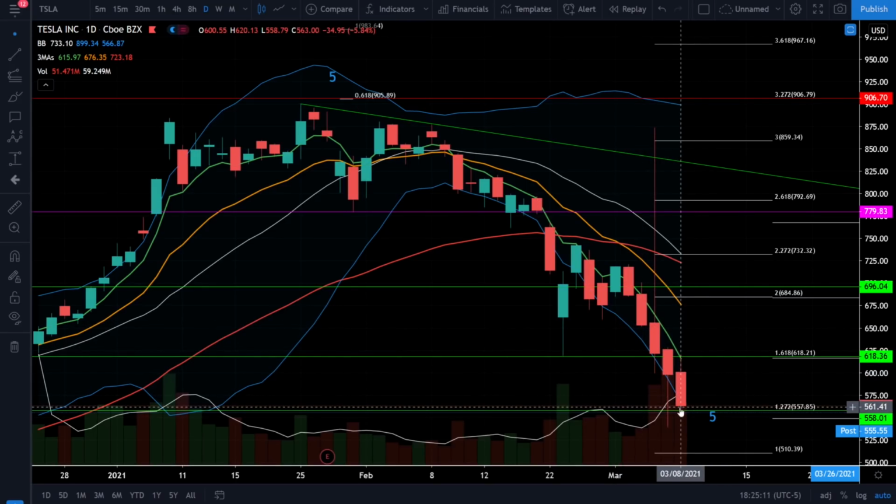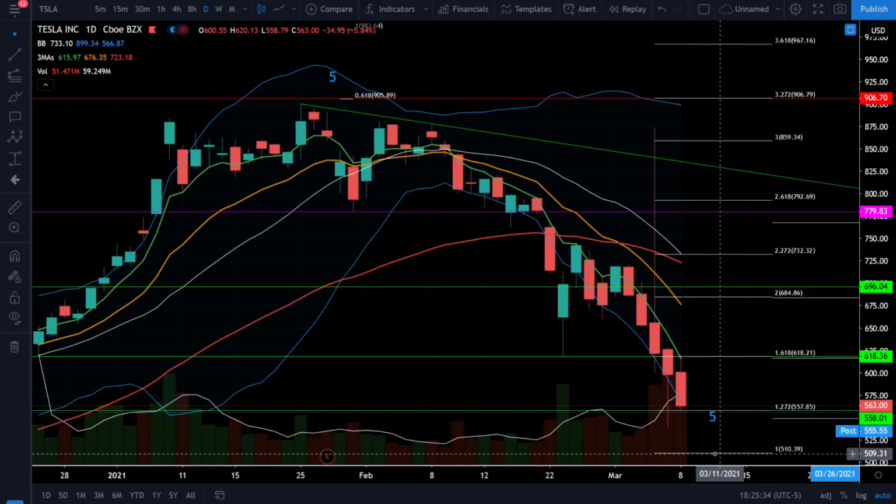The saying is, you never try to catch a falling knife, just be patient and wait to see where the bounce is going to come, and try to catch it off the bounce of a support level when the stock finally shows some strength. So right now, watch support levels at 557, and if we break below that support level, the next support level we want to pay attention to is going to be down here at 510.